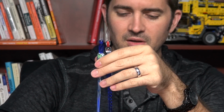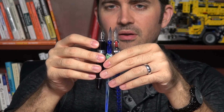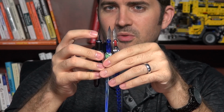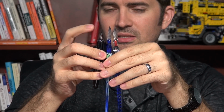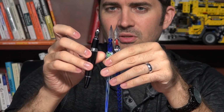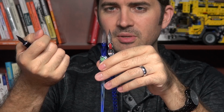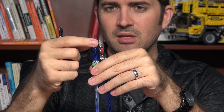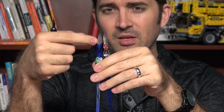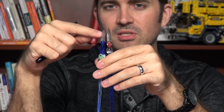For example, I have a Jinhao 159 right here. So this conventional fountain pen, it's got a feed that mates up to the back of a metal nib that has a slit in the middle of it that the ink draws down through capillary action through this whole mechanism, and that is right on the tip. Glass pens are a little bit different. They're fluted, and they're all hand done too. They're fluted, so it still works by capillary action, but it doesn't feed through the glass, right? It just wraps around it, and it goes down through the fluting.